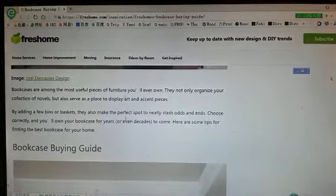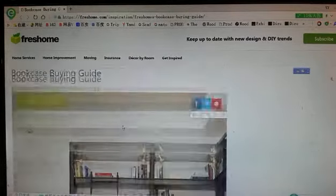Bookcases are among the most useful pieces of furniture you will ever own. They not only organize your collection of novels but also serve as a place to display art and other excellent pieces. By adding a few bins or baskets, they also make the perfect spot to neatly stash toys and annuals. Choose correctly, and you will own your bookcase for years or even decades to come. Here are some tips for finding the best bookcase for your home.